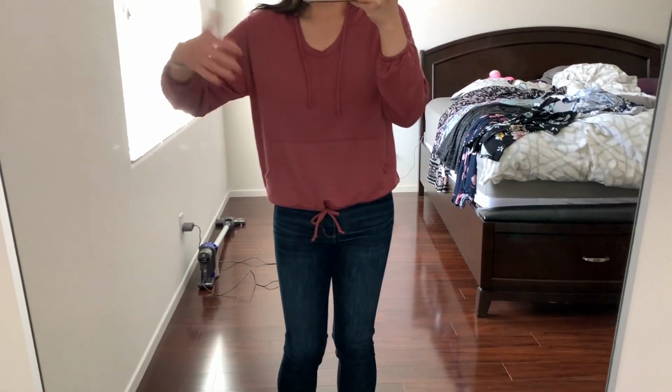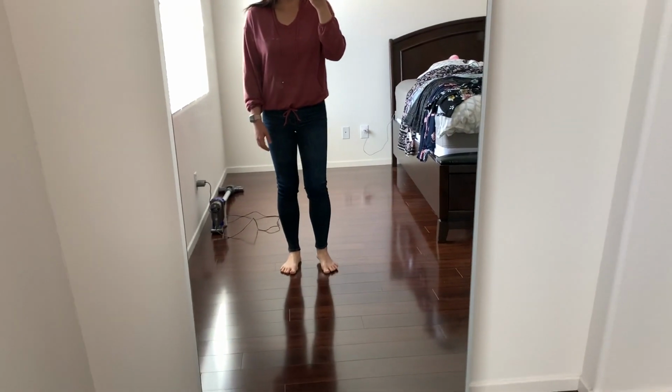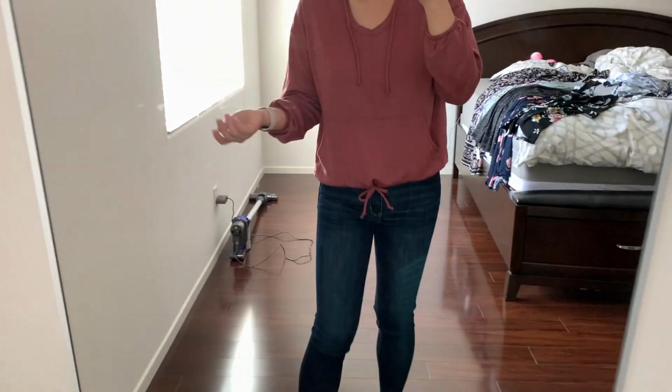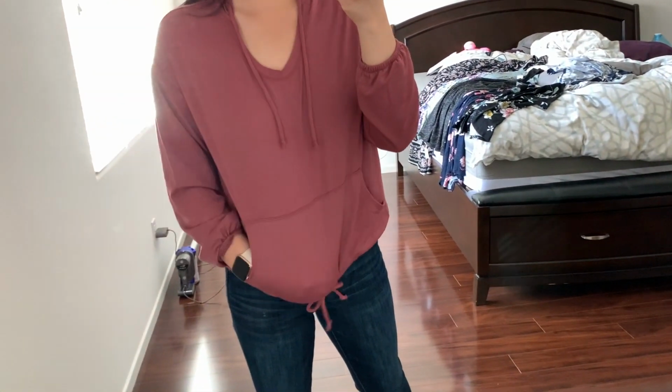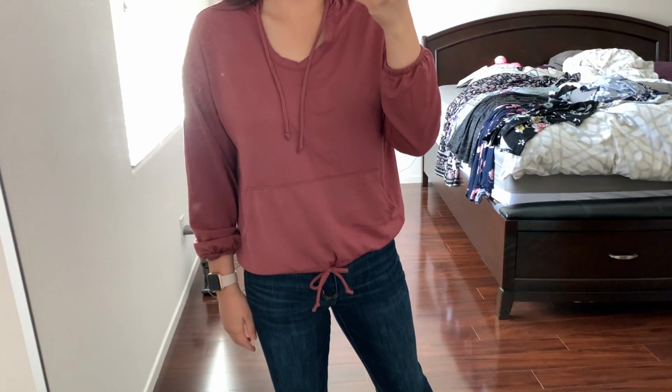I always feel like bright colors and boxy tops make me look a lot top heavier, but I feel like this one is okay. It's not the worst I've ever seen. Maybe not the greatest, but again, very comfortable though. And I do think the color is really pretty, so perhaps I will keep this.